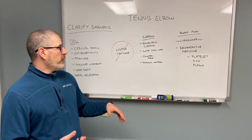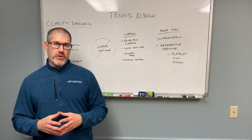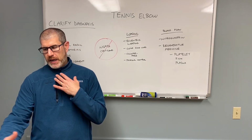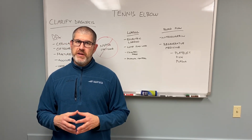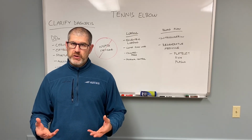So what should you be doing? I think one of the mainstays of tennis elbow management is making sure that you're not overloading the tendon and that you're giving it a healthy, appropriate load. When you deal with injuries that are away from the body, what we call more distal injury, like the tennis elbow type injury, a lot of times the reason people have pain in that area is you're asking a small body part to do what a big body part is supposed to do.